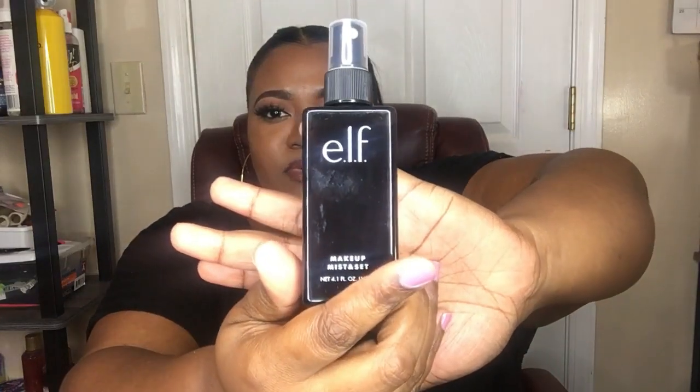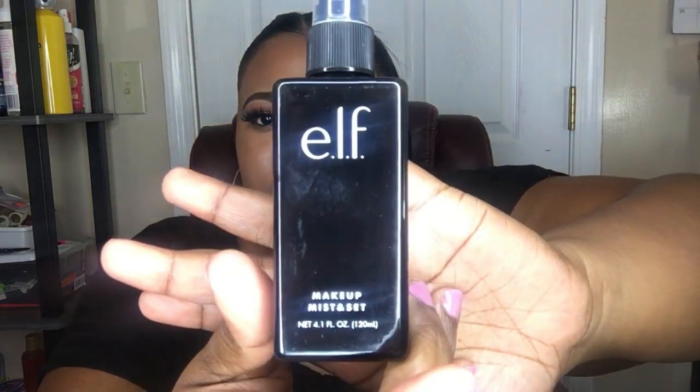I wanted some more setting spray because I tend to run out of setting spray so fast. So I was like, you know what? I bought 2 new ones. Why not buy another one? Because this one is not really too matte. To me, it's more of a hydrating, dewy kind of setting spray. And I just got this.